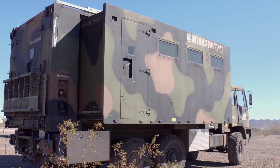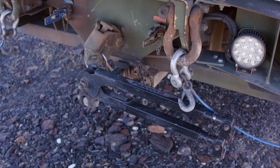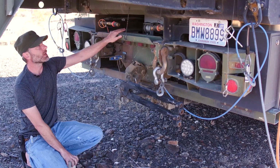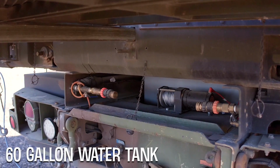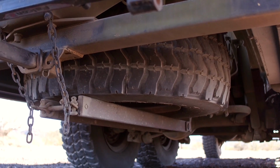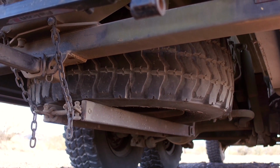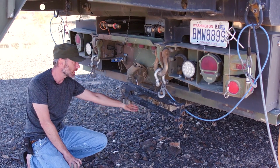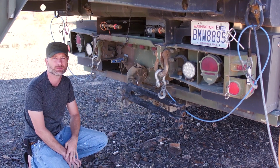So we're in the back of the truck here. This is our tow bar. We do have a tow car. We tow a Jeep behind us. Between the frame rails is where we located a 60-gallon freshwater tank. Directly below that is where we relocated the spare tire to. So there's a little winch right here. It'll drop this arm down and then the spare tire can slide out the back.